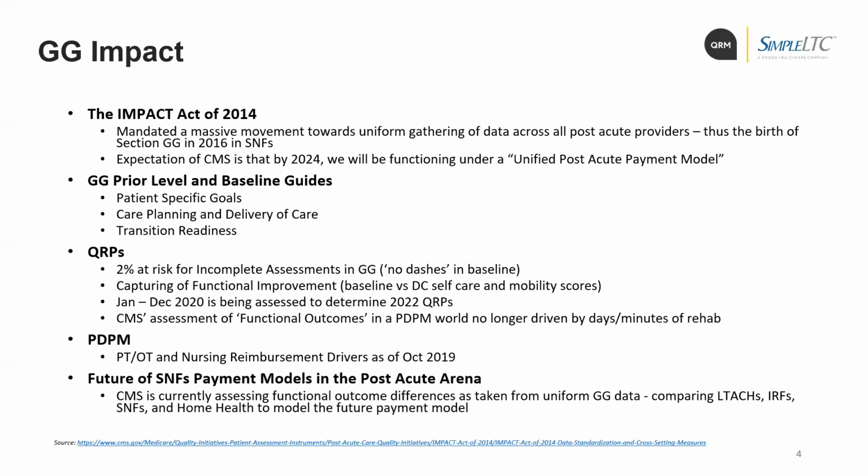So the QRPs, the information we're putting in GG right now, is impacting our story that we're telling on our outcomes, which does impact our future of reimbursement under PDPM, and that 2% that we will get taken away if we are incomplete in our assessment. And that includes our goal setting. We need to have at least one goal, and we'll talk more about that later. And we are showing them our improvement in our discharge GG goals.